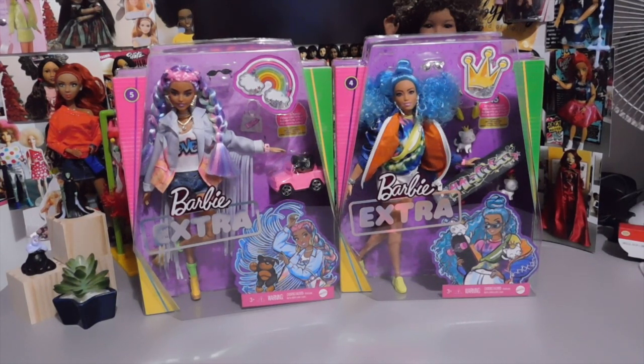I am here with the Barbie Extra, and I am so excited. You Barbie fans out there, Barbie collectors, doll collectors, you've seen the hype, you've heard the hype, you've seen the pics, you know about these dolls. You will have to be living under a rock for the last year to not have heard about the new Barbie Extra dolls. I am so excited to have these two dolls. They were delivered yesterday, and I didn't have time to unbox them. So here I am today, ready to unbox them and check them out, pose and photograph these dolls.